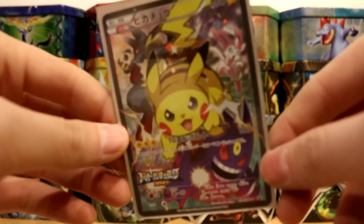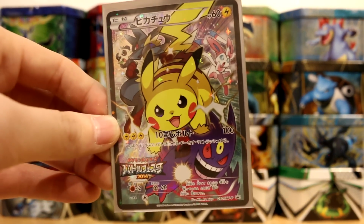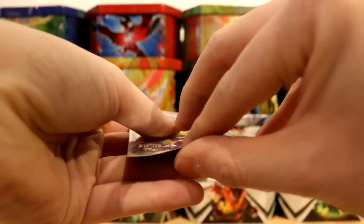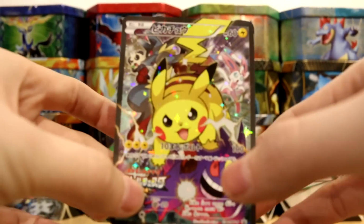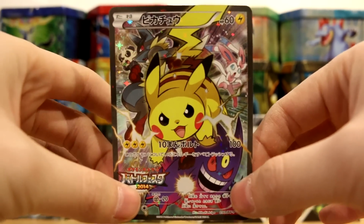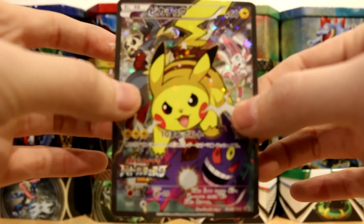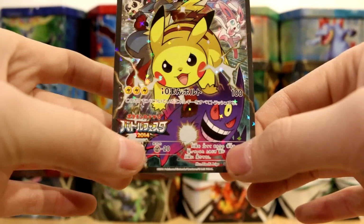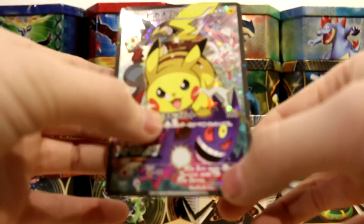So let's try to focus this for you guys. Focus. There we go, focused. Let's take this out and have a look at this beauty. Can you name all the Pokemon on this? So we have Pikachu, we have a Mega Gengar, Sylveon, a Mega Lucario, and a Pancham, looking all nice and kawaii at the back. And Battle Festa 2014. Really, really nice looking card.